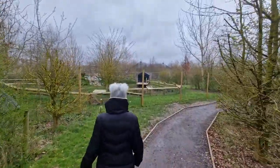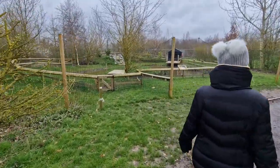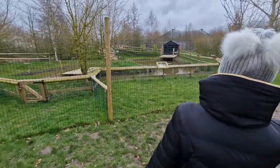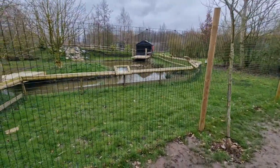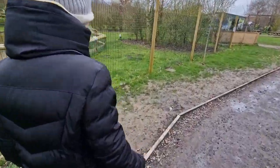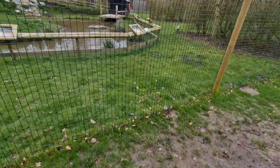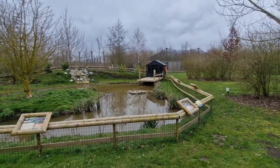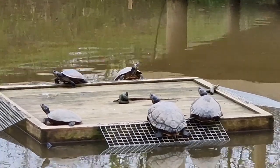I have a funny feeling there's some tigers around here, and this is the way that we're on to. There's some terrapins here. Can you see the terrapins? Over there. They're living the dream over here. See if I can get a picture of the terrapins. Well, if you get out of the way. Right, here we go. There they are. Living the dream.